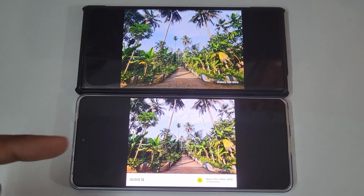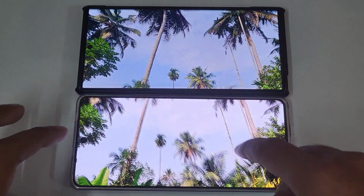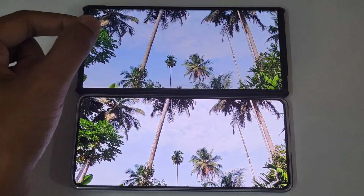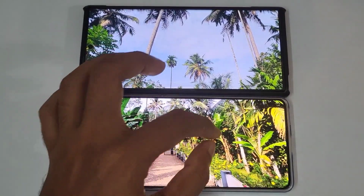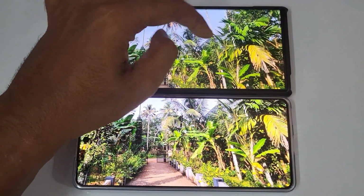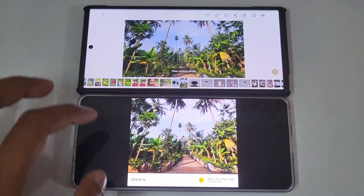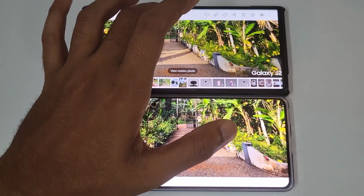S23 Ultra versus the iQOO 12, and you can see the sky details, and it looks cool on both of them. In the S23 Ultra, it's a bit more bluish, and here it is a bit more whitish. And if you look at the colors, color seems almost similar, not a big difference on both of them. And if you look at the detail of shadows, okay, it looks cool.